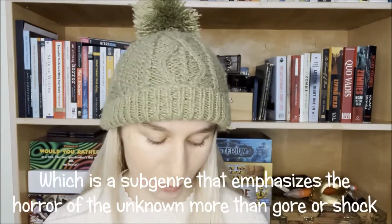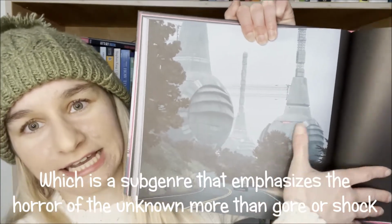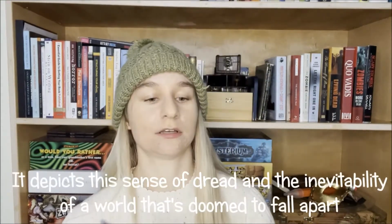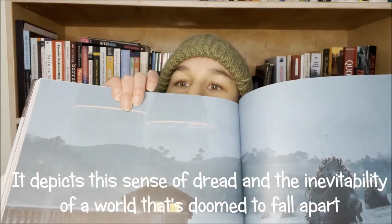And I love this kind of thing, where it's similar to a sort of cosmic horror, where you realize how insignificant we are as humans, and this tech is looming up in the background, threatening to take over everything. His art just depicts this to an amazing level. And look at this, these structures looming up in the background.